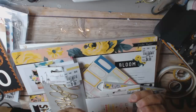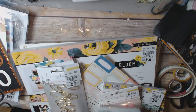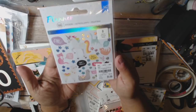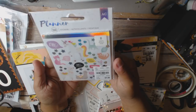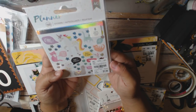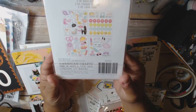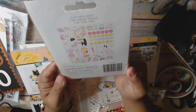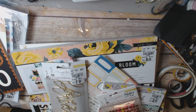271. And then this one is not Maggie Holmes, but somehow I got in the mix here. They have these American Crafts planner stickers, really cute. They've got a lot of gold foiling on them. $1.99, normally $4.99, and the number for this is 2000200. Ignore my crazy dog. Donuts and pretzels and unicorns, and it's very cute. So I did get that because I liked it.